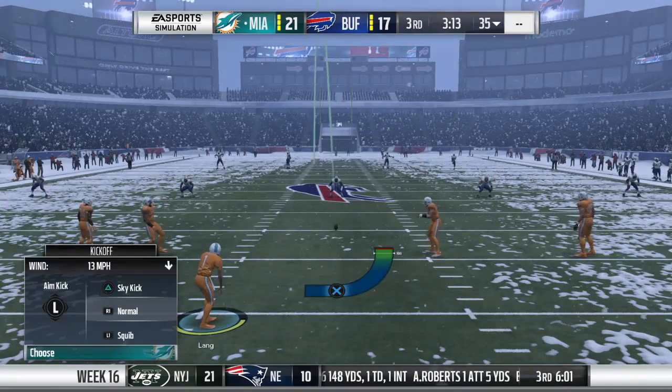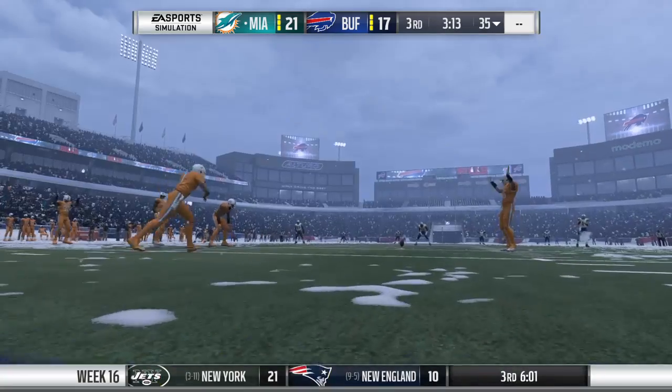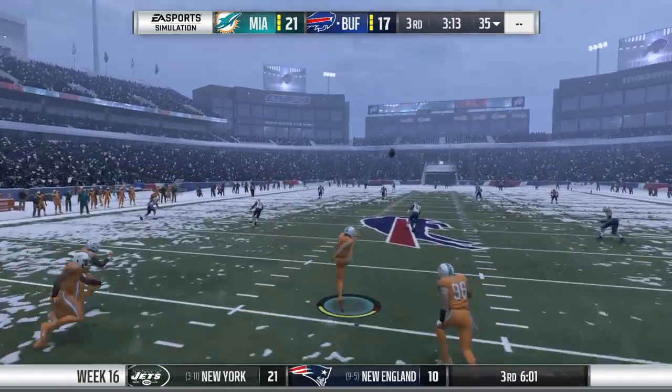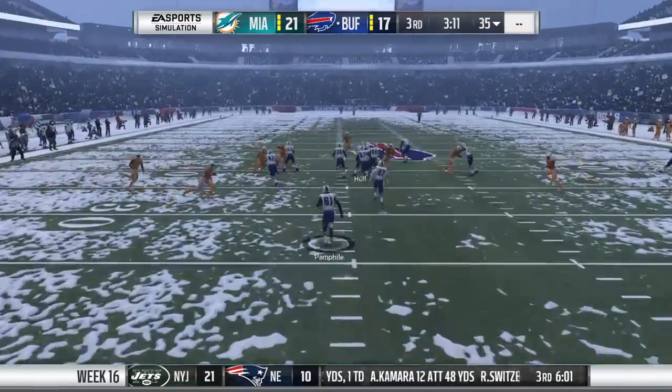On the NFL scoreboard, an update and a little bit of a surprise. Now, you saw the score at the bottom of your screen a moment ago. We got a good one going on there. Brandon Cooks, a touchdown catch in that ball game. It's a short kick taken near the 18.